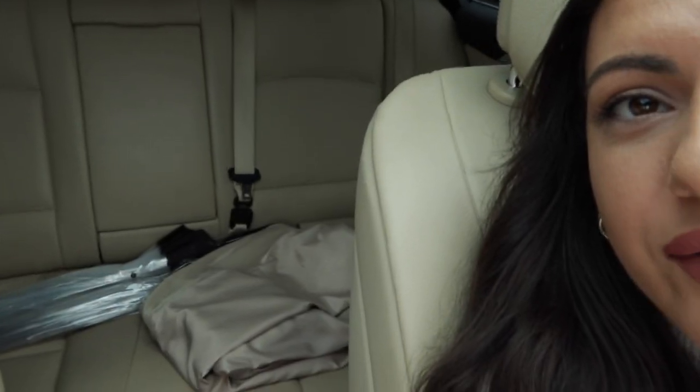Something a little bit different to fashion content. I'm taking you with us on a day trip to Oxford. Our main goal for today is to visit some of the filming locations for Harry Potter and to hopefully explore Oxford a little bit. The weather is not too bad at the moment.